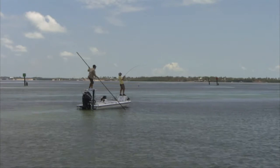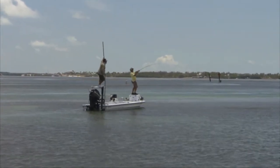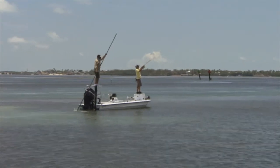Yeah, baby, yeah! Nice shot, Tom. Beautiful shot, beautiful. Look at him. I thought he spooked. Oh. Nice job, I'm going after him hard. Big fish, whole school of them.